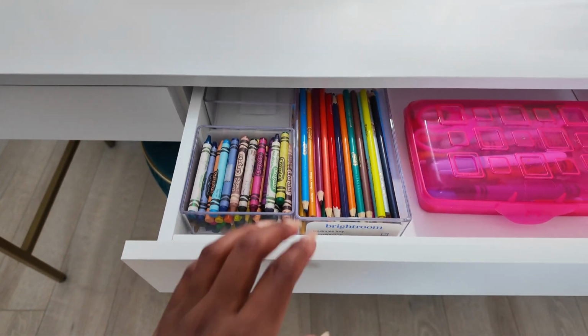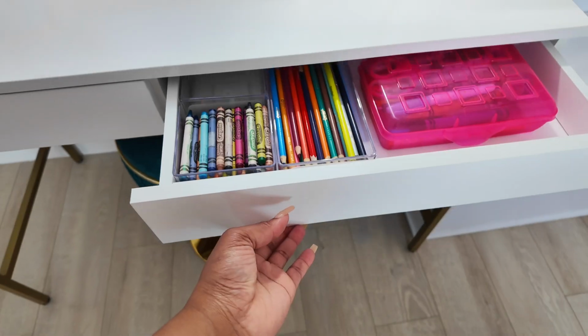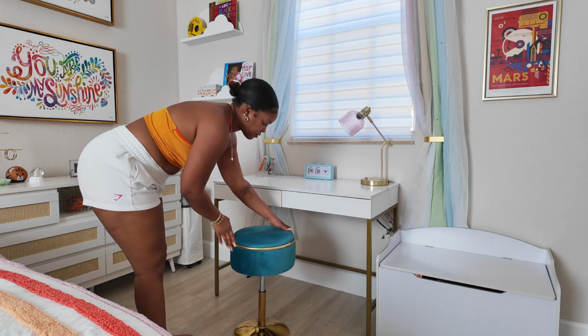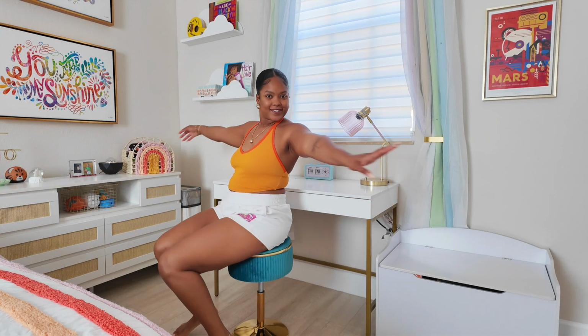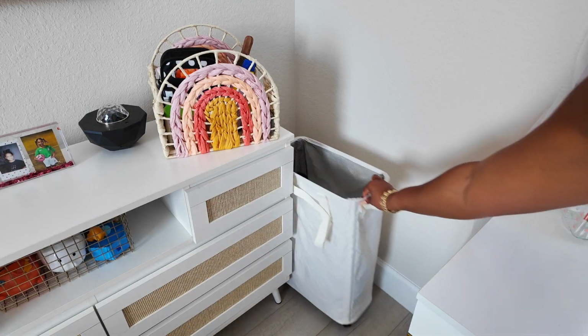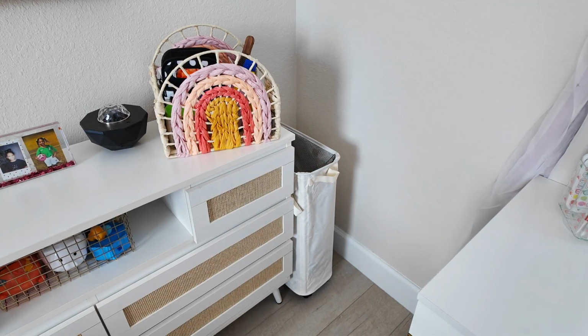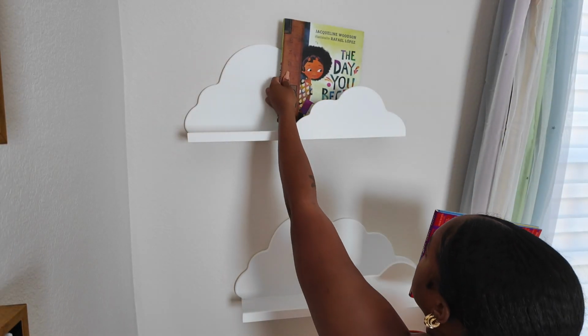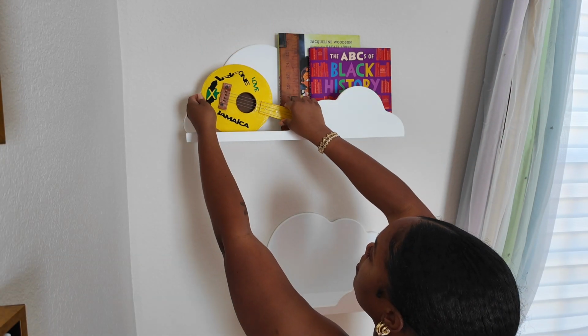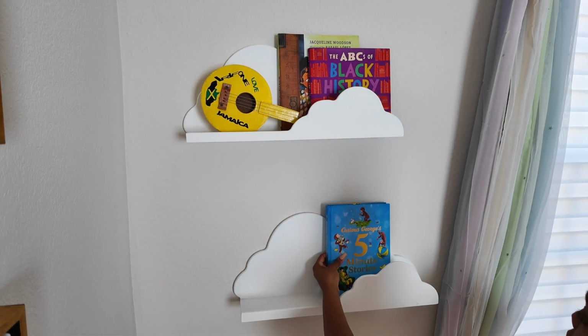And then we got this little spinning stool from Amazon. I didn't want a rolling chair because I knew she would be rolling all around the room, so that one was perfect. And then I also got a little laundry basket that is more discreet and skinny and fits right into that spot perfectly. We staged these shelves with some books, a little ukulele, and some other decor that she already had in her room.